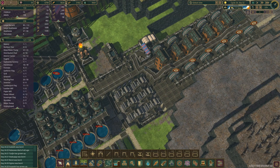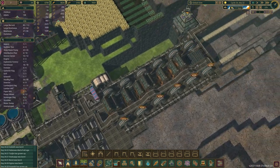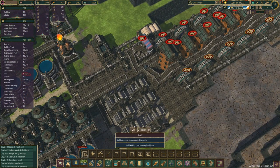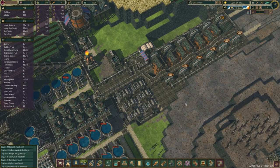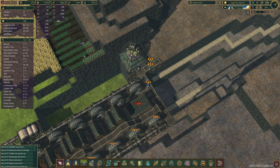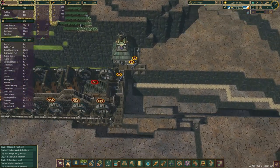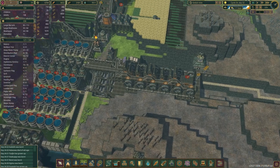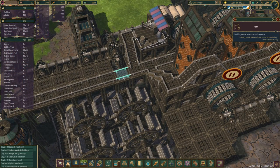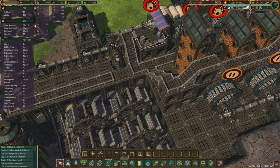Otherwise, they're not gonna be able to get back to get, oh, Jesus. Oh, God. Just to say, there was like 10 of them there, though, man. Like, this has been rough. What are y'all doing? What on earth? These guys are bugged. Okay. I could try to restart the save, but I don't want to do that.